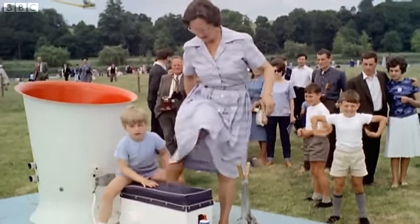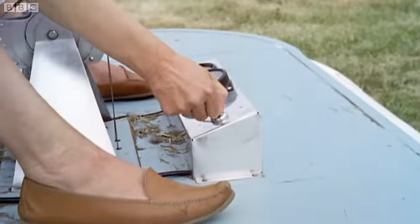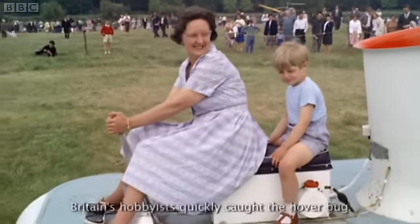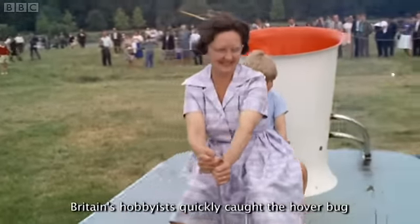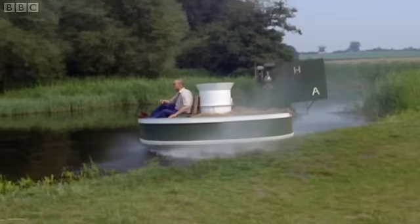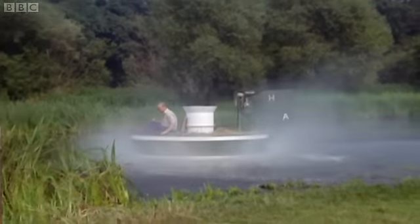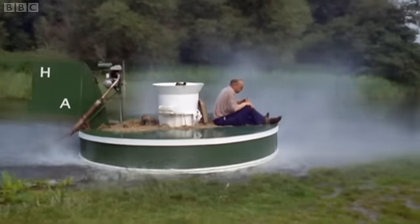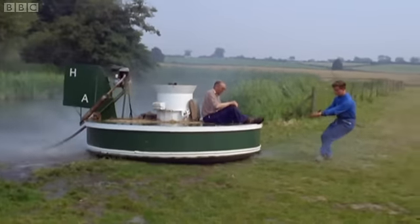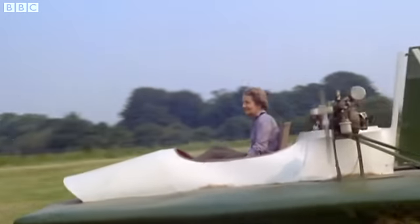Then, for family use, there's the hover scooter. This one was built for his own use by Mr. Don Robertson at his Surrey home for as little as £250. If you feel like piloting a hovercraft yourself, you can always join the fast-growing amateur hovercraft movement, one of the enthusiasts of which is Lord Brassey. There's nothing like a hovercraft for avoiding traffic jams, and women drivers are welcome.